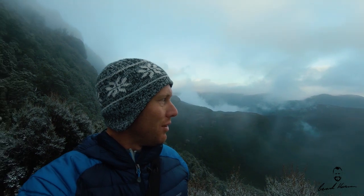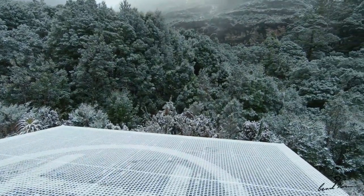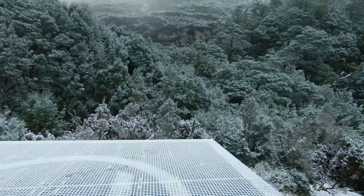I can see lots of blue up through the top of the fog there, so I think it's just a matter of waiting around for a little bit more energy for the sun to burn that fog out. So I'm going to wait here in anticipation on the helipad, which has been strategically placed here to get me away from the tops of these trees, which is really good.